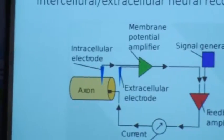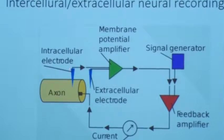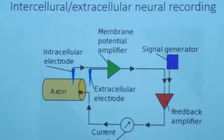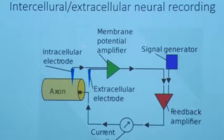So basic, this is the key thing. So I have my axon, which is basically my neuronal cell. On this cell I have an electrode. I have a membrane potential, which I have explained previously, with the potassium and the sodium. This is amplified there, and then we have a signal generator. We have a current monitor and the feedback amplifier, which put together finally come to an optimal position, by which the signal generator also is the same as this.